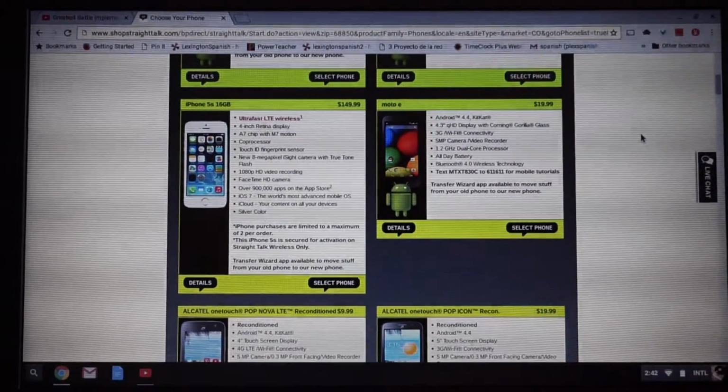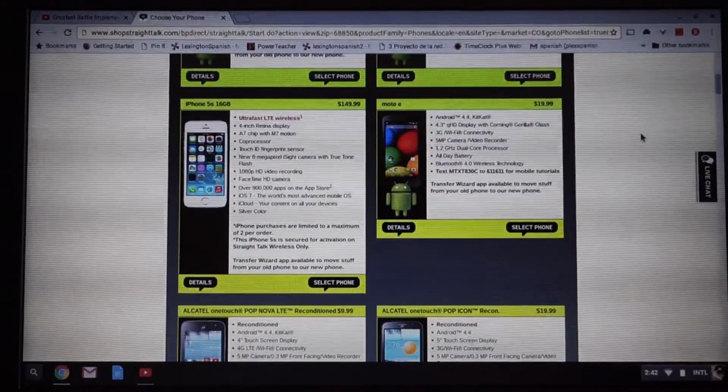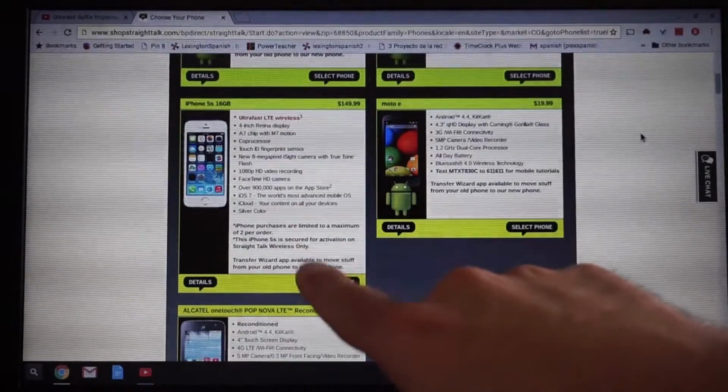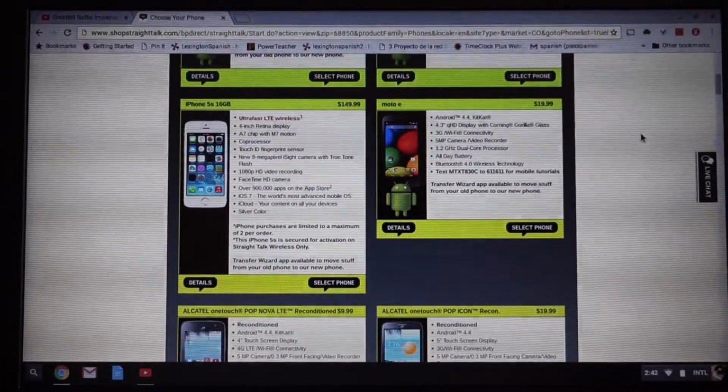There were a lot of people that gave the phone 1-star reviews on Walmart.com because they didn't realize the phone couldn't be taken back to Verizon or taken to another network. They weren't happy about the fact that it was locked into Straight Talk, even though it says right here in the not so fine print, okay, bold print, that it's secured for Straight Talk wireless only.